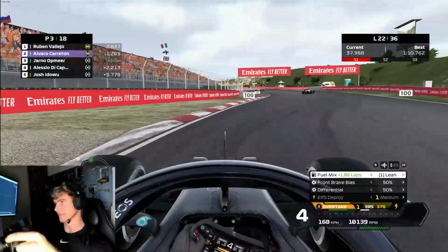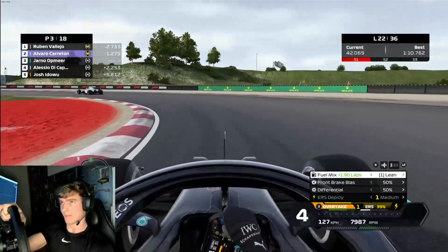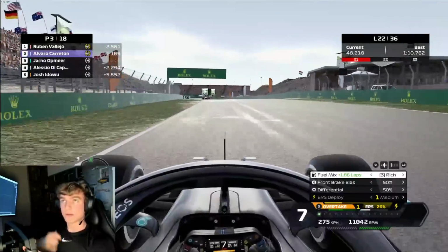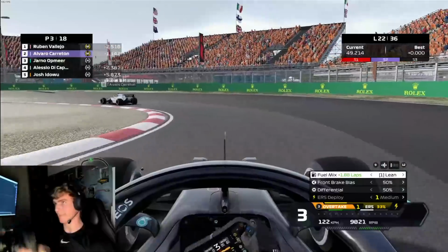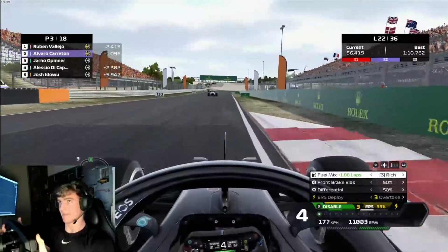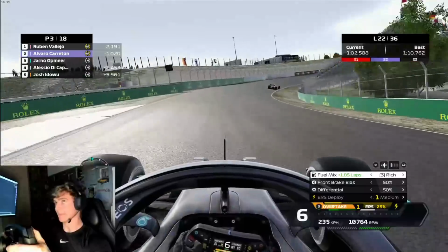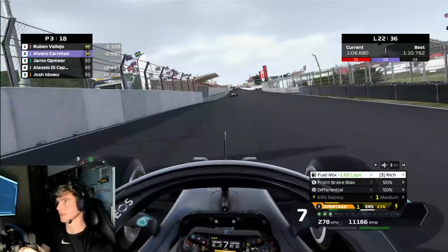You can see 37% on the battery. Alvaro's probably not regenerating anything as well. So yeah, I'm gonna use here again, gonna activate it and see if we can already get DRS this time around on the main straight. Heading into the chicane, it's just under 1.1 seconds. So I'm gonna turn on the overtake here. I'm not sure if I'm gonna get it here. I'm gonna turn on the overtake again, and I think we just missed out there, but we still have 20%.